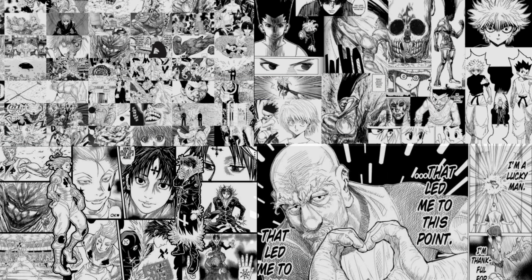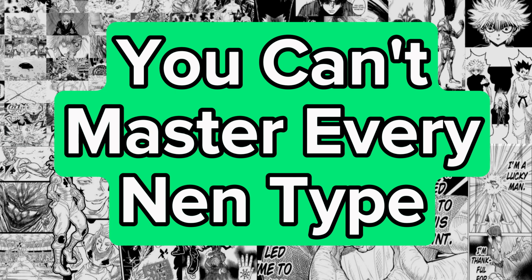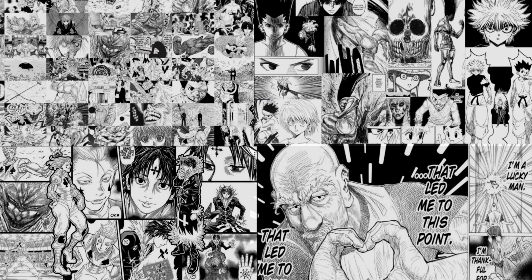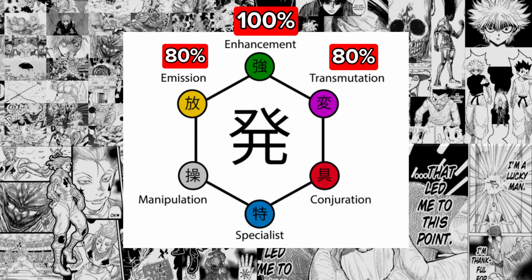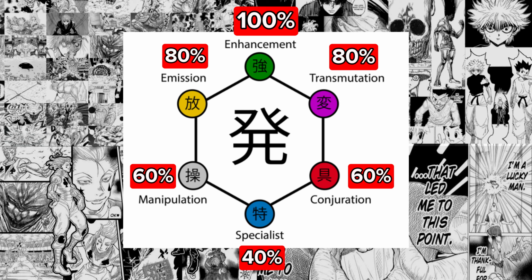Before I get into these different Nen types, it is important to keep in mind that apart from some really rare circumstances, it is impossible to be 100% efficient in other Nen categories that isn't your own. How it works is your Nen category you could use at 100%. The 2 neighboring ones you can use at 80%, the next ones in line you could use at 60%, and the one completely opposite of you can use at 40% affinity.